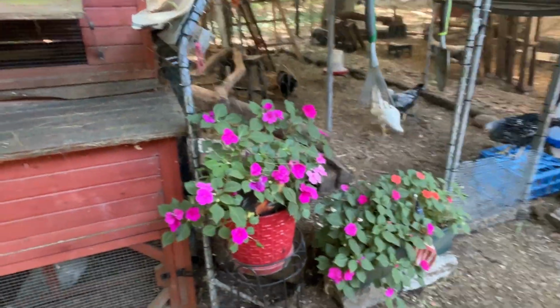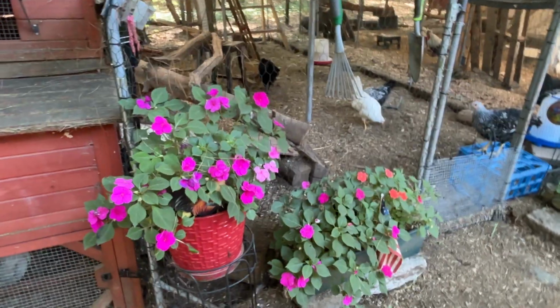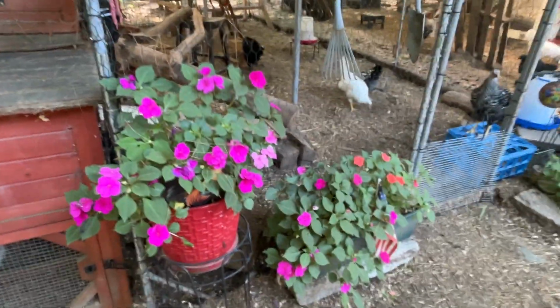I love to garden almost as much as I love my chickens, but I do love my chickens more. But we're gonna do another quick tour of the gardens and see how much things are growing.